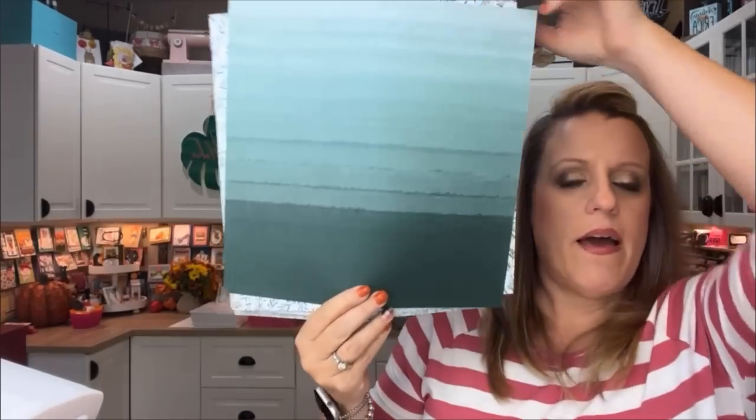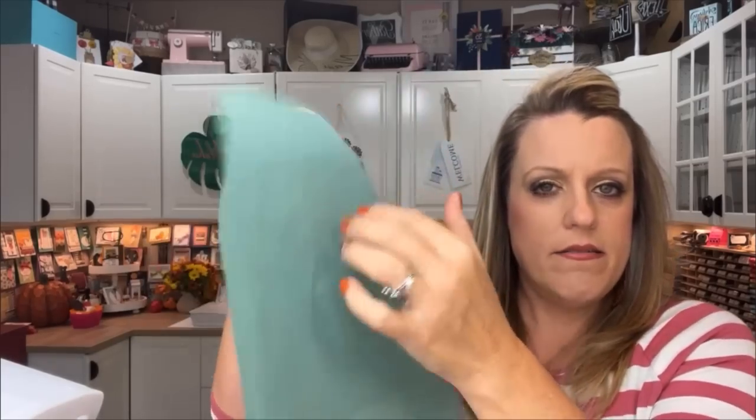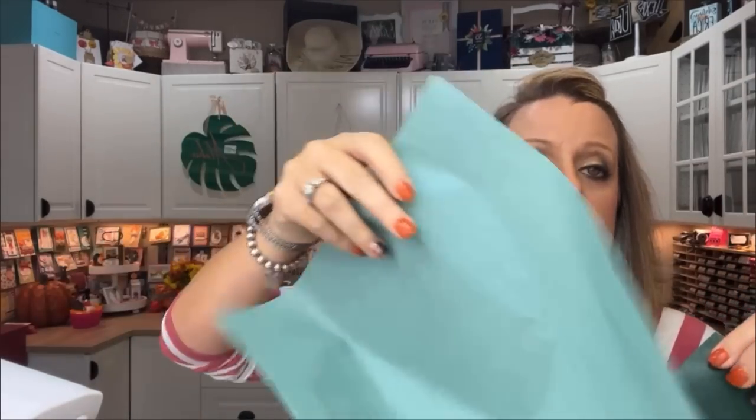If you search, it's called Eden's Garden. If you search Eden's Garden on Pinterest, boy, there's a ton of ideas out there already. So there's the bundle, the paper, and then there's this cotton paper, which is like a thick tissue paper. And it comes in Evening Evergreen and Soft Succulent.